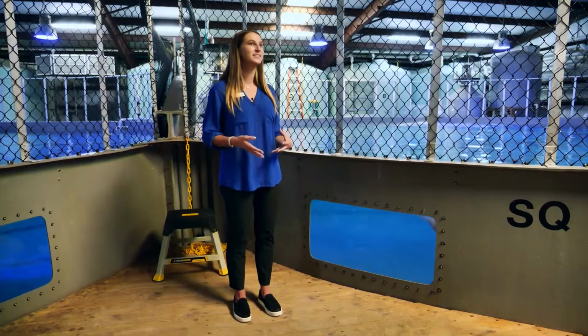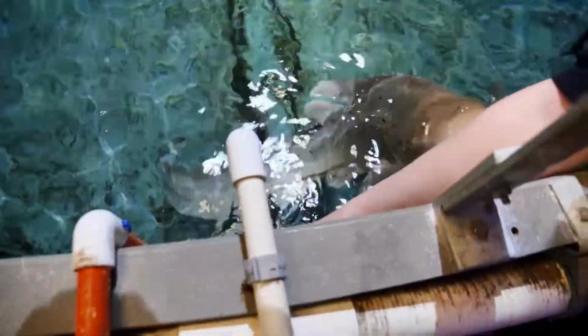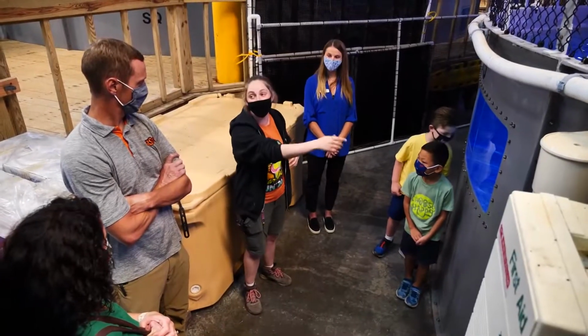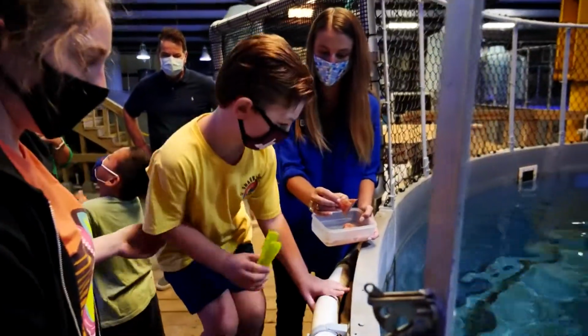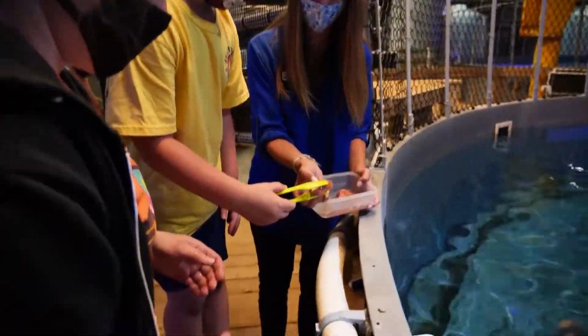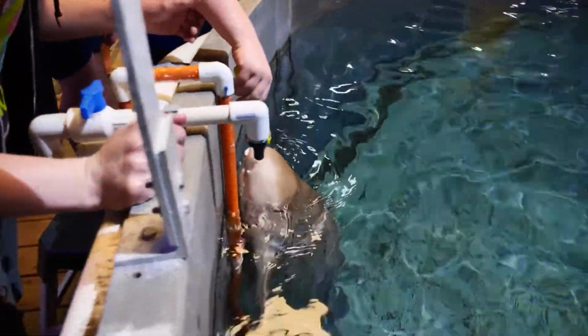After a little turtle time, we head across the room to feed a zebra shark. Zebra sharks are really docile creatures. But they're still sharks. To ensure our safety, an aquarium biologist fills us in on the do's and don'ts, then guides us through this hands-on experience. Grab this with your tongs, squish down, and put that in the water, right next to her mouth.